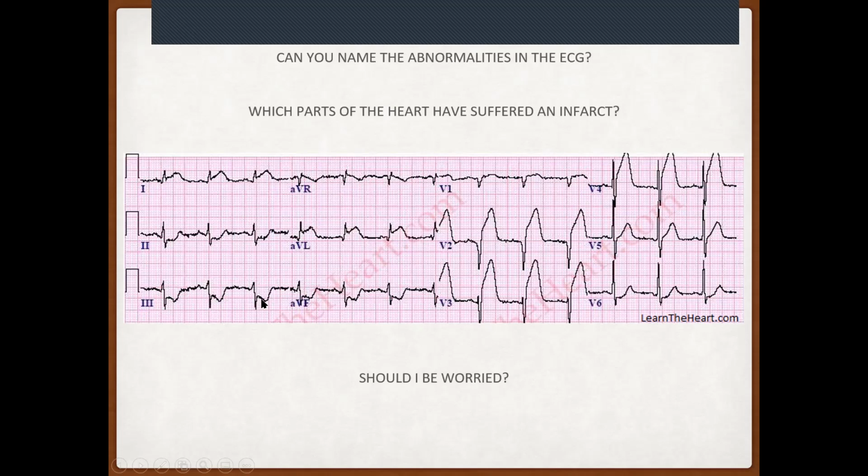Where's the ST segment? Okay, ST depression, very good. So we have ST depressions. Let's come to leads 1 and AVL, which are the high lateral leads. They sit on the high part of the left chest, looking at that. And what do you see here? Very good, ST elevations. So you have ST elevations and you have ST depressions.